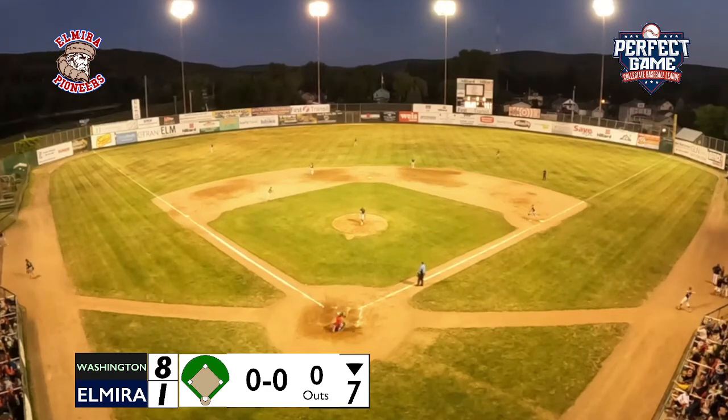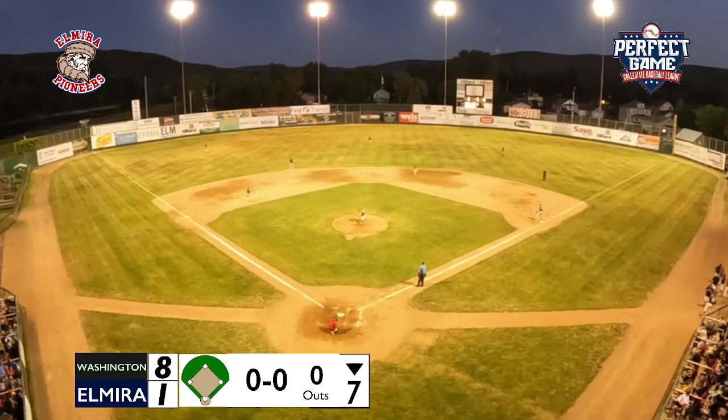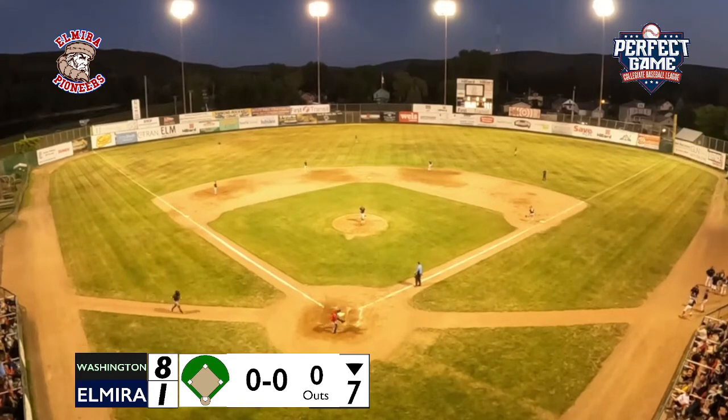Norman Coleman will enter the game for the Washington Brilliance Sox. We'll be right back.